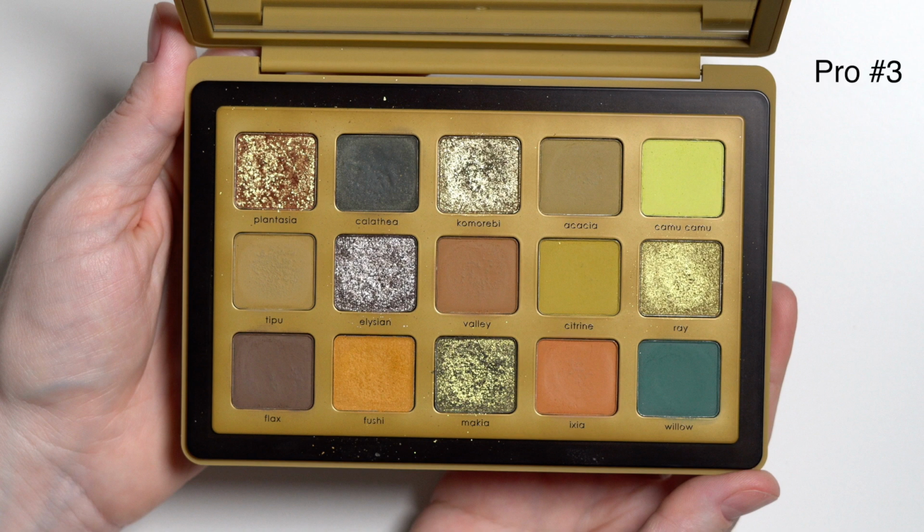Another thing is the ease of use with the way the mattes are formulated, except for 2 of them, which I'll get to in the cons. But in general, most of the mid-tone and lighter mattes are very easy to apply and blend. I find them faster to use than some of the mattes in older palettes.